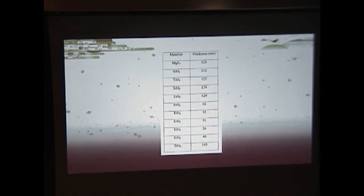Here's a schematic diagram of an example of a thin film notch filter. On the substrate surface, you've got titanium dioxide that's 165 nanometers thick, and then a layer of silicon dioxide that's 40 nanometers thick, and then titanium again and silicon again, and then at the top you've got this layer of magnesium fluoride. These are all metal oxides, very, very thin layers, and it just turns out that this combination of layers in this order with these thicknesses gives you a notch filter at 480.